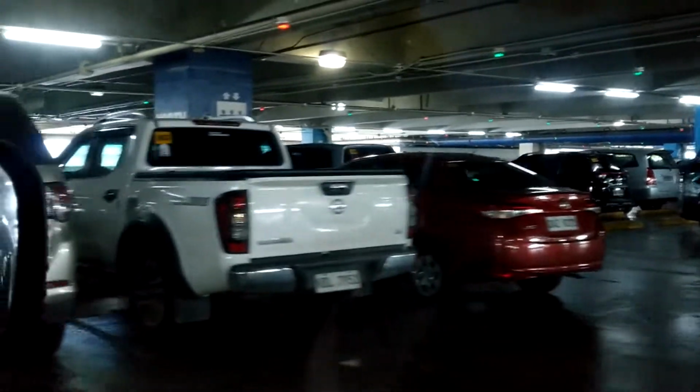We arrived at SM Mall of Asia's North parking area at around 12 noon Manila time, just a few hours after mall opening hours.